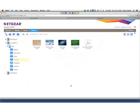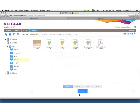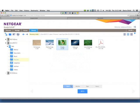And then I'm going to go into recovery mode. I'm going to go into a previous snapshot where I can see the same frog video or picture. I'm going to restore that. I'm going to restore it to its original location. And then now when I go back into the regular real-time mode, frog picture is back and I'm up and running. So whether you're on the local GUI or you're in ReadyCLOUD, you will have access to your snapshot data.